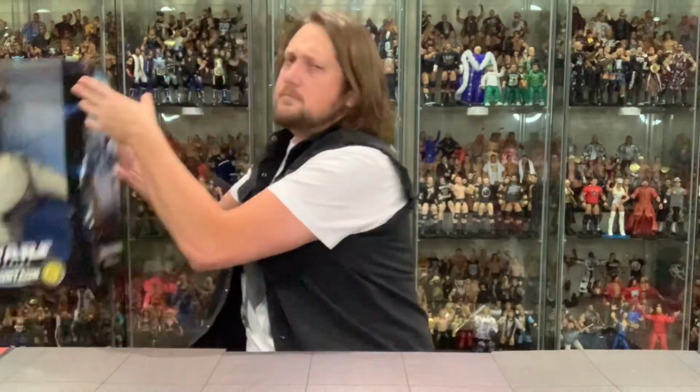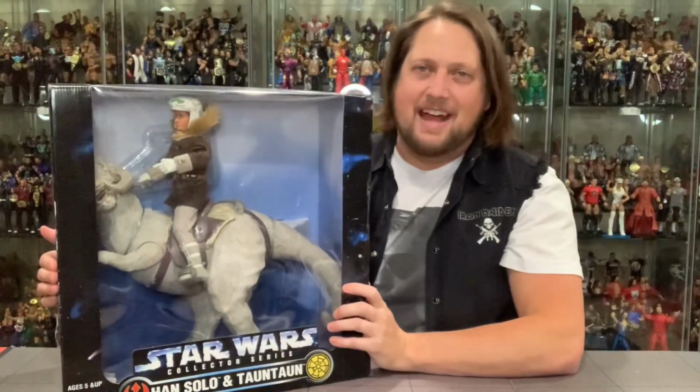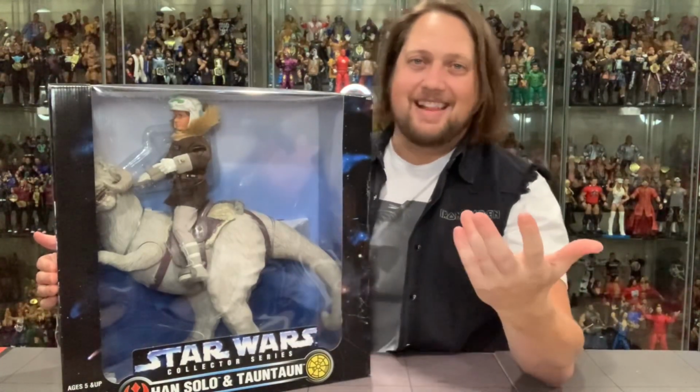I said, you know what fits with those? This is a pretty cheap price. I feel like I should get this. It's so weird looking. I'm picking it up, and that's what I did. So here it is. It's a big one. Han Solo and Tauntaun. Look at that. How big is that Tauntaun? I love it. It's just so funny.